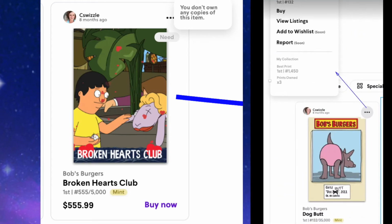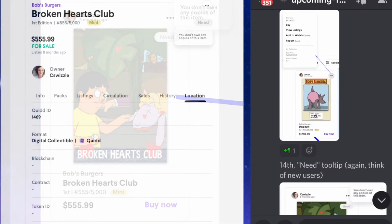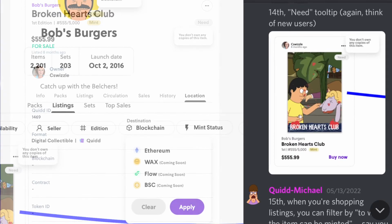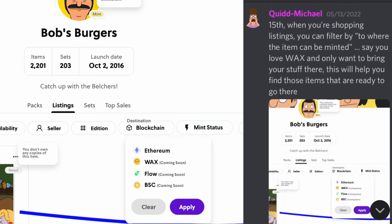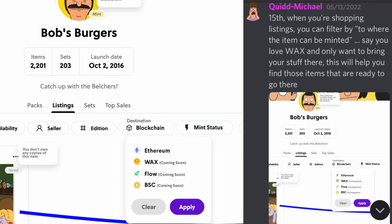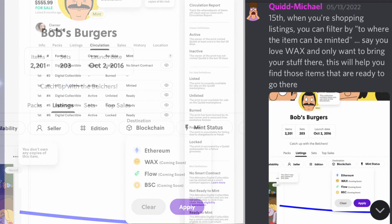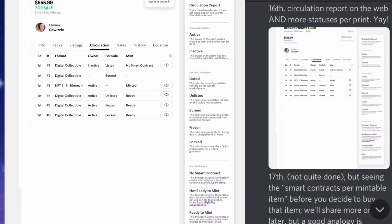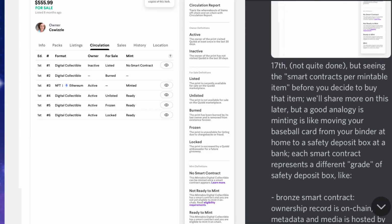A couple more things, they're adding the need tooltip, which is pretty important to get users to buy items, so that is helpful. Adding stuff on the web, you can shop for listings by where they can be minted. A lot of really interesting filters coming through here. Circulation report on the web is really cool. He says even more status reports. I see on the right of this picture a lot of information.